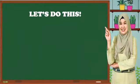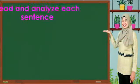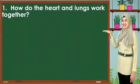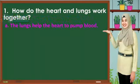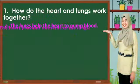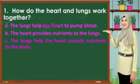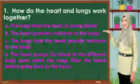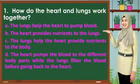Let's do this! Read and analyze each sentence. Number 1. How do the heart and lungs work together? A. The lungs help the heart to pump blood. B. The heart provides nutrients to the lungs. C. The lungs help the heart provide nutrients to the body. D. The heart pumps the blood to the different body parts while the lungs filter the blood before going back to the heart.